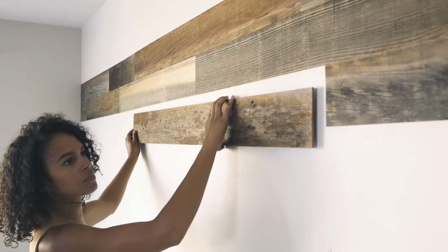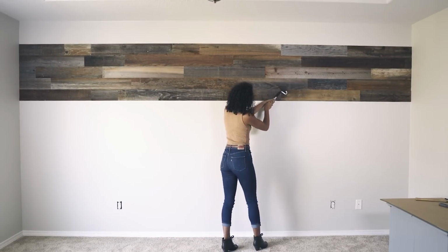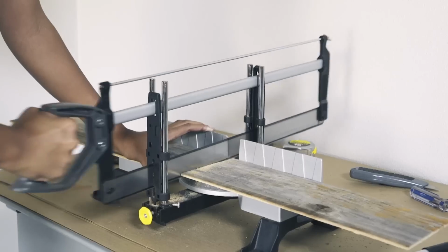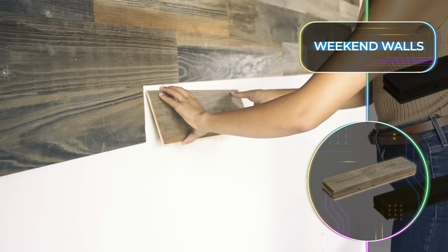You only need a roller and a pocket knife to achieve stunning results in a few hours. Even petite users can install and trim the panels easily, making it ideal for anyone looking for a quick, stylish upgrade without the stress of a major renovation.